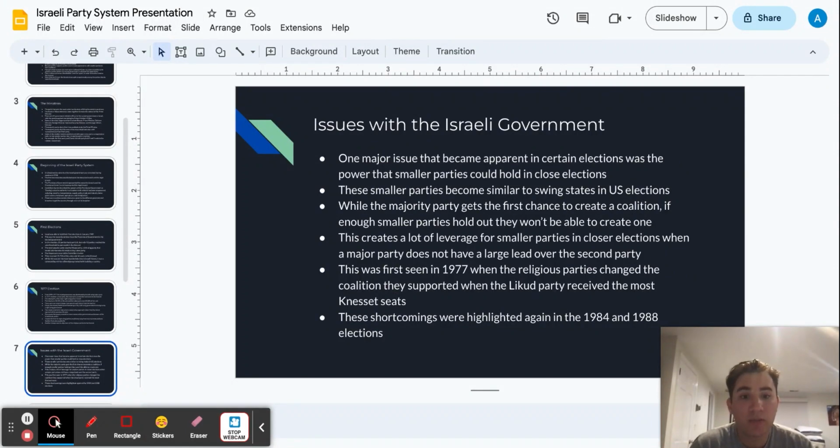One major issue that became apparent in certain elections was the power that smaller parties could hold in close elections. These smaller parties became similar to swing states in U.S. elections. While the majority party gets the first chance to create a coalition, if enough smaller parties hold out, they won't be able to create one. This creates a lot of leverage for smaller parties in closer elections when a major party does not have a large lead over the second party.